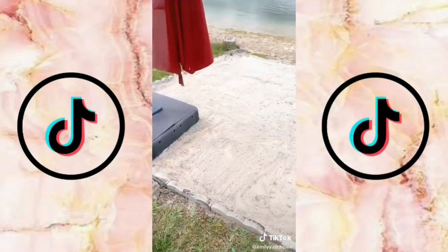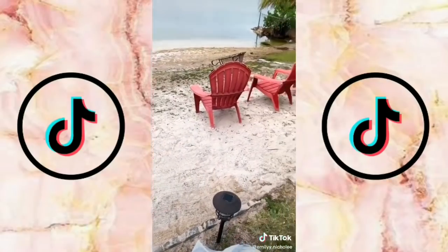He set up some of the rocks and raked the sand, and it looked like this. There's still a lot to do, so stay tuned for part two.